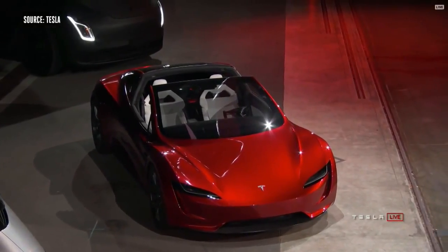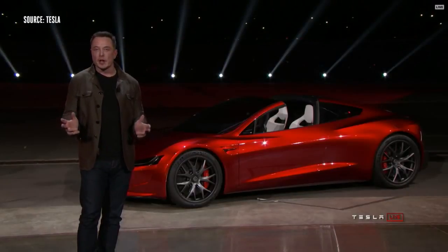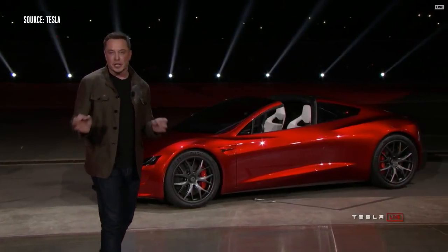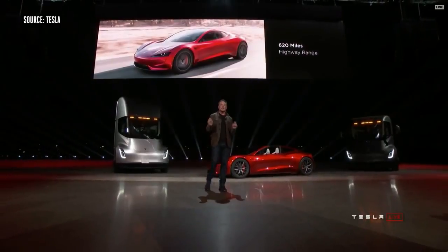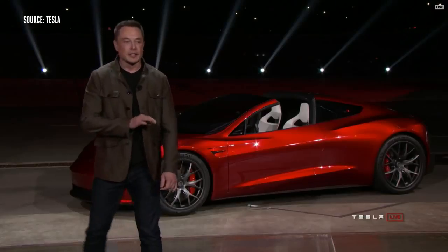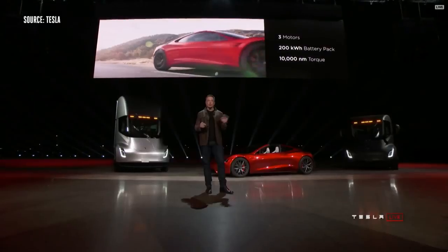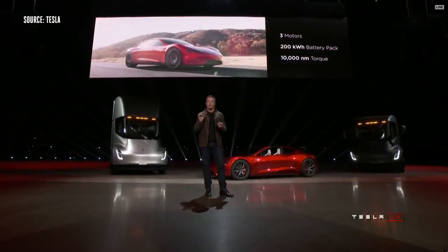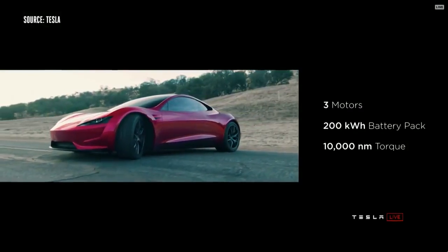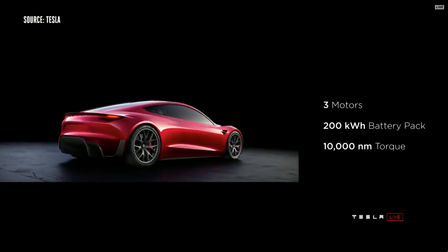620 mile range. That's a 1,000 kilometer range. This will be the first time an electric vehicle breaks 1,000 kilometers. A production electric vehicle will travel more than 1,000 kilometers in a single charge at highway speed. This thing will have 3 motors. So it's all-wheel drive, 1 motor in the front, 2 on the rear. We'll be able to do torque steering. As I said, 200 kilowatt hour battery pack, 10,000 newton meters of torque. If you know what that means, it's just stupid.